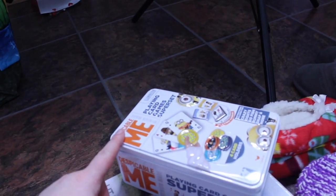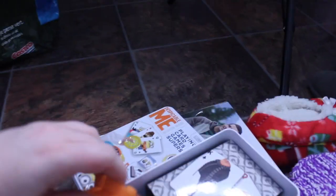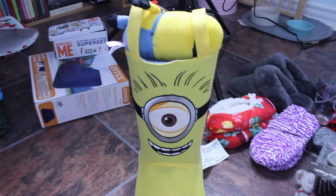And then I also got a Minions Playing Guard game super set. This is really cool. It comes with a set of cards and all sorts of different accessories to play the card game. These are legitimate card holders, which is kind of cute. So this was just a fun little add-on gift, which I'm really grateful for. It's going to be fun to play with. Clearly it was a Minion-filled Christmas.